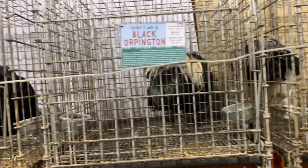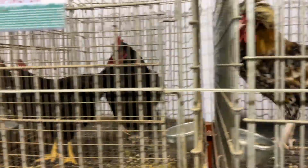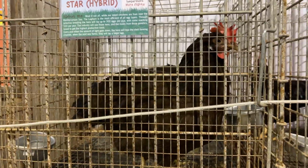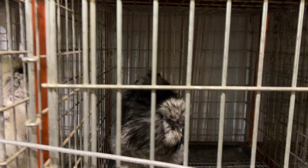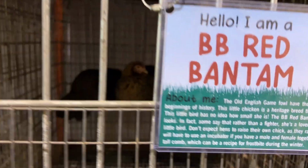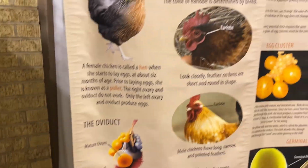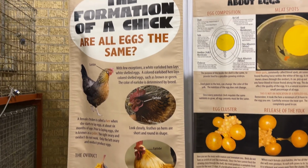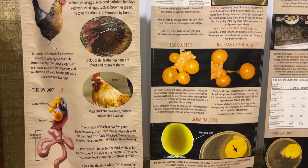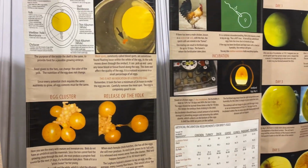White Brahma, Black Orpington, Langshan, Polish, and Black Orpington again, Leghorn White, Star Hybrid. Hey, what's going on? We have the Frizzle, Mrs. Frizzle. How you doing? No name for these guys here. The BB Red Bantam, Langshan again, Salmon Favaroli, Light Brahma. And here are some interesting facts about the formation of a chick. It's kind of interesting.